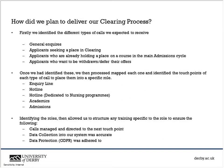We recognised that the applicants already in the main cycle who were holding their offer would have some uncertainty about whether they've got their place and what to do next, and obviously there were applicants that had changed their mind and wanted to go elsewhere and withdraw. So once we'd identified those types of people, it allowed us to work out how we could manage the touch points for them.